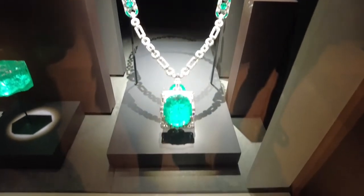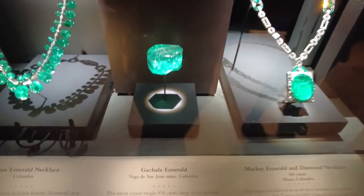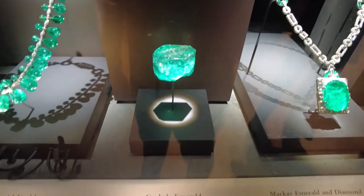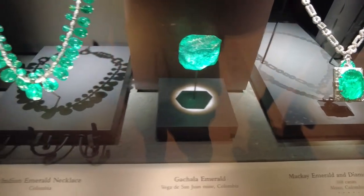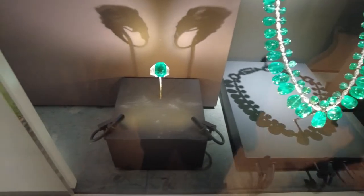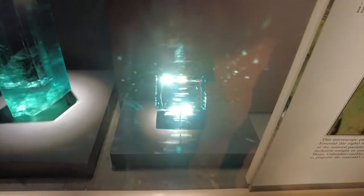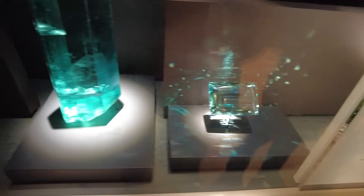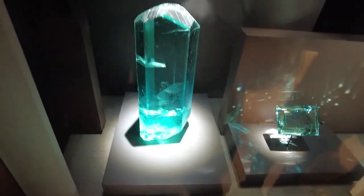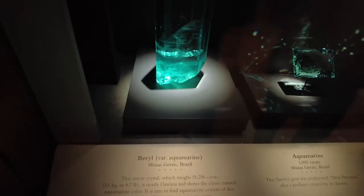So, yeah. Some of these emeralds are just massive. Look at that thing. 858 carats. Are fashionable today. And again, they're just too big. Aquamarine, 1,000 carats. We'll take it all. Why not?